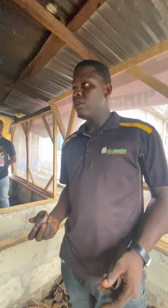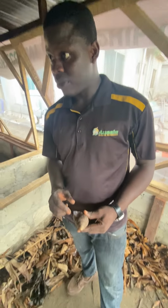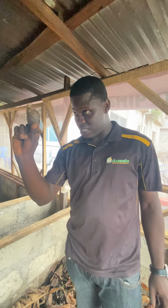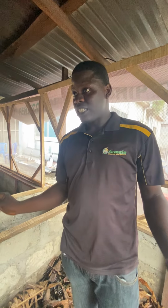Okay, so what are the measures you take to prevent the spread of disease around your snail farm? Like I said earlier, leftover feed, you have to remove them on time. The feces, you have to remove them on time. Because when any snail gets infected, that one single snail can spread disease among all, and you'll be picking dead snail every day.